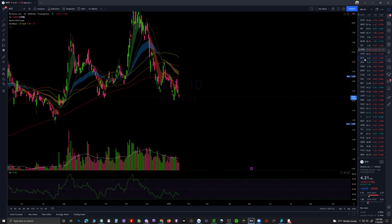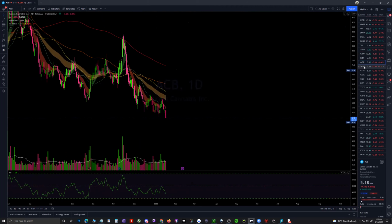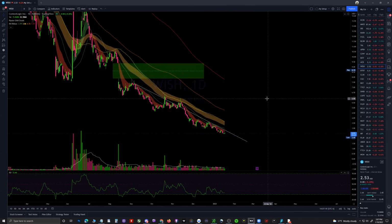Mid Farms, choppy. Wheat stocks, I'm not even going to look at right now.